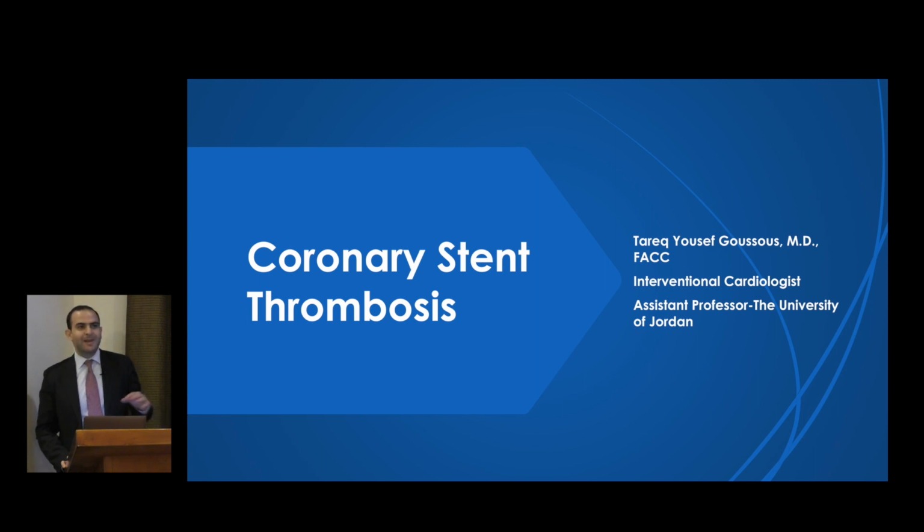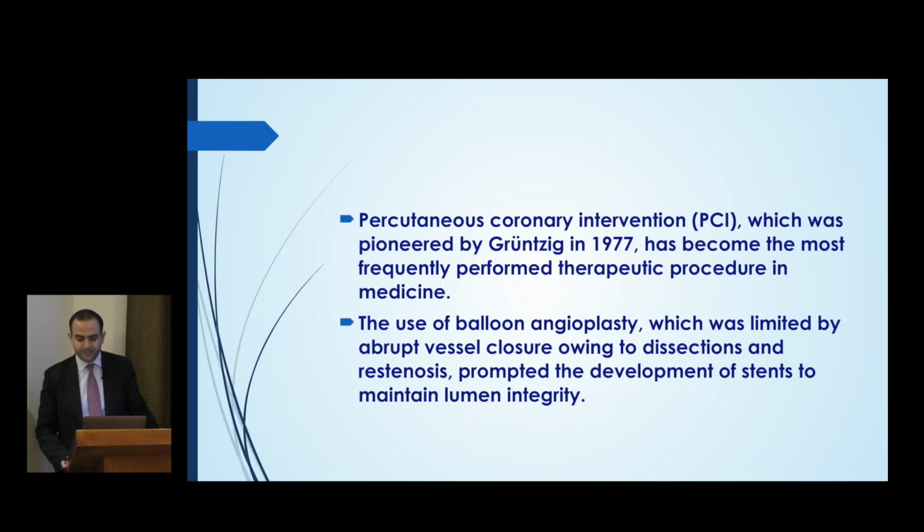Our talk tonight will be mainly about drug-eluting stents with a durable polymer, because all the studies are mainly about durable polymer drug-eluting stents.